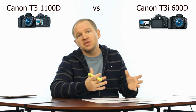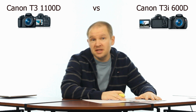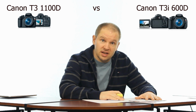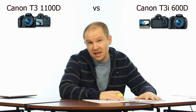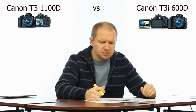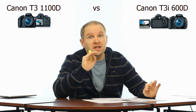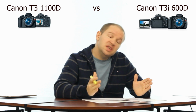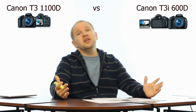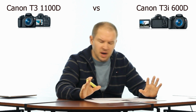Obviously, Canon has to have trade-offs when you're coming in at a price point. The T3 only costs $599 with an 18 to 55 millimeter IS lens. This T3i, the 600D, costs $899 with the 18 to 55 millimeter IS lens. So there's a $300 difference here. That's quite a significant price difference between the two, which begs the question, and that'll be another video, is the T3 or the T2i the better buy? But between the T3 and the T3i, the 1100D versus the 600D, you're looking at a $300 price difference for the kit with the 18 to 55 millimeter IS lens. I think it's about a $200 price difference for body only.